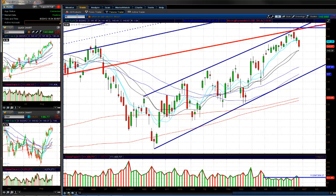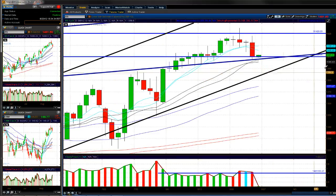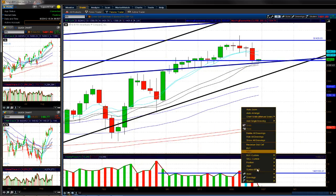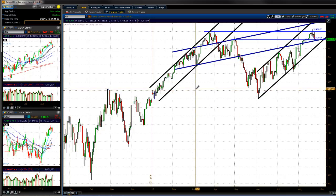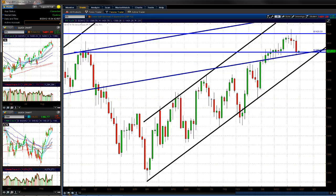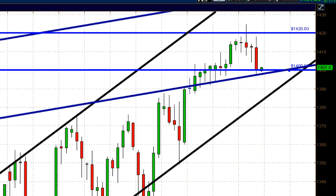Let's take a look at the ES here. The ES held the 1400 level today. If I take the studies off this chart, you can see that we're at a key trend line, the same trend line from the head and shoulders pattern that broke down back here in May. As long as we remain above that trend line, we'll be in good shape, and we can put a nice high base consolidation in here to work off of.